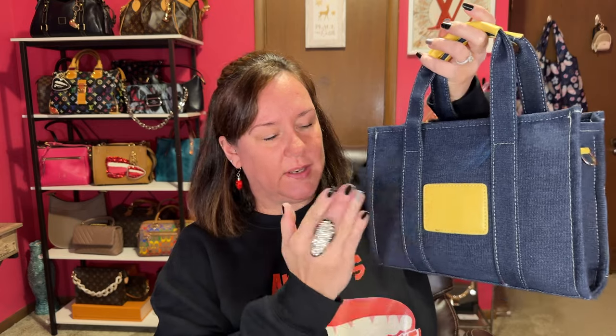Obviously, it is not Marc Jacobs, because it would have a patch here. It's literally a dupe of the Marc Jacobs denim tote. It's super functional. The strap's really comfortable. If I want to throw in a little extra for the everyday bag, this is perfect. I always wanted one of the Marc Jacobs tote bags, but I don't know which one. So this one was gifted to me, and I love it.